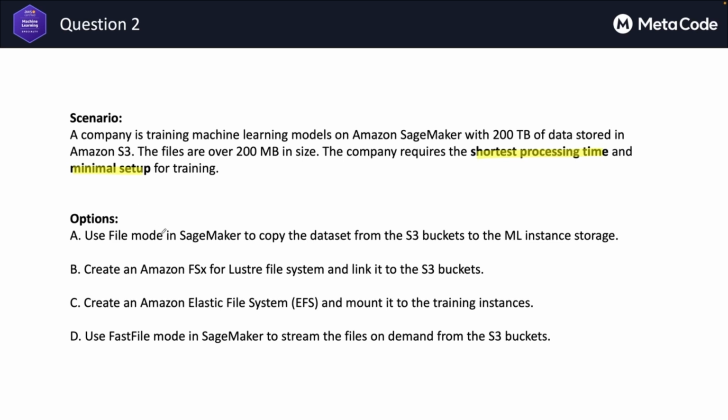Option A, use file mode in SageMaker to copy the dataset from the S3 buckets to the machine learning instance storage. Option B, create an Amazon FSx for Lustre file system and link it to the S3 buckets. Option C, create an Amazon Elastic File System, EFS, and mount it to the training instances. And the last option, D, use fast file mode in SageMaker to stream the files on demand from the S3 buckets.